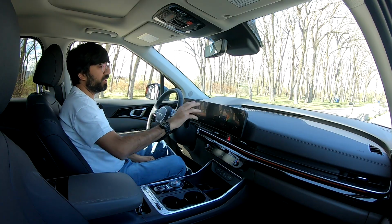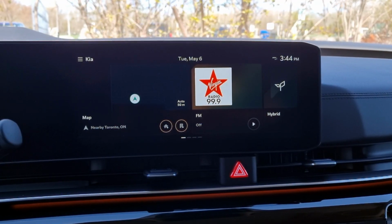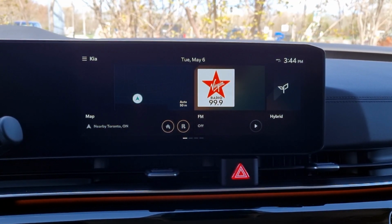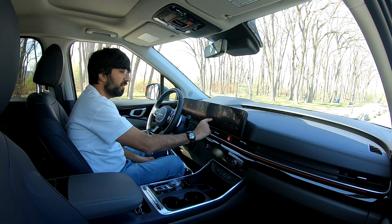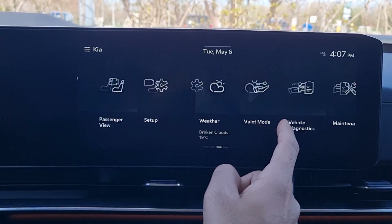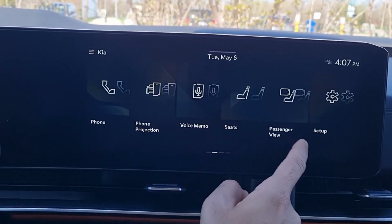Now when you come to the infotainment screen, the infotainment screen is 12.3 inch, and it's again fairly standard across the Hyundai, Kia and the Genesis lineup also. And in terms of the operation, it's pretty decent, not too bad. It's slightly loaded and it's not that slow, and it's not heavily loaded with the graphics, which is a good thing.